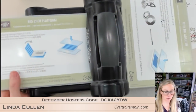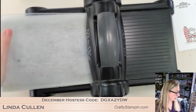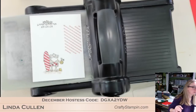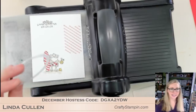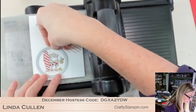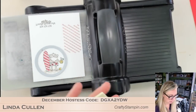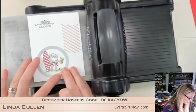So do I have this out? Oh, wait, I do. All right, so I've got my Big Shot platform, my thin die adapter, and I have one cutting plate. I'm going to put Santa on here. I am taking, I believe, the second largest stitched shape circle, and we're going to frame dear old Santa. Hold on, I'm going to find my sticky notes to put him on. There we go.